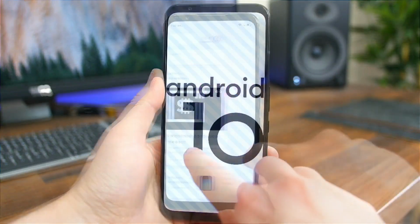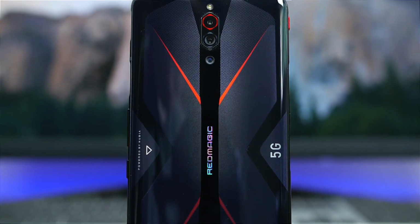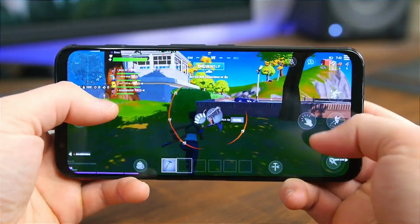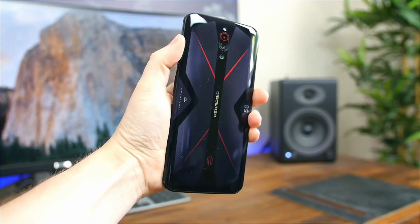It does beat the older REDMAGIC 3S with a faster chip, a jump to 144Hz from 90Hz, better cooling, quicker charging, and 5G support. But those upgrades don't fix the heavy build, or the fact that it's not the best everyday phone outside gaming.